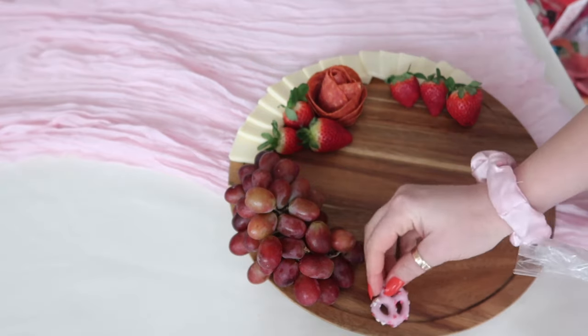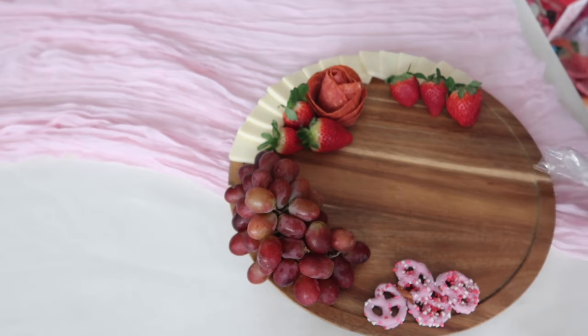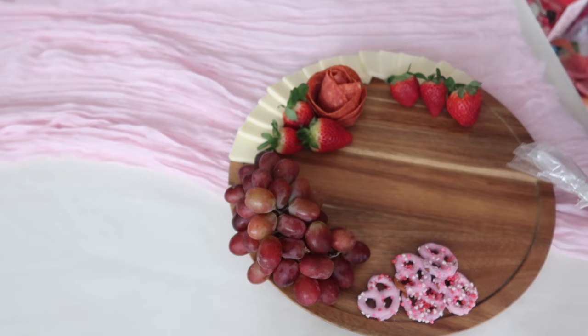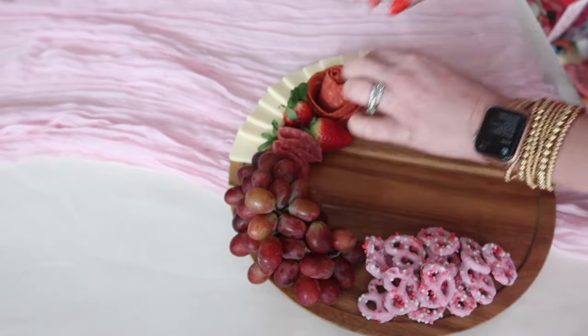I also have some cute Valentine's Day themed candies, pretzels, and crackers. Everything on this board is from Fresh Market, which is one of my favorite places to buy unique things for cheese boards. But I also recommend Aldi for meat and cheese because it's super cost effective.